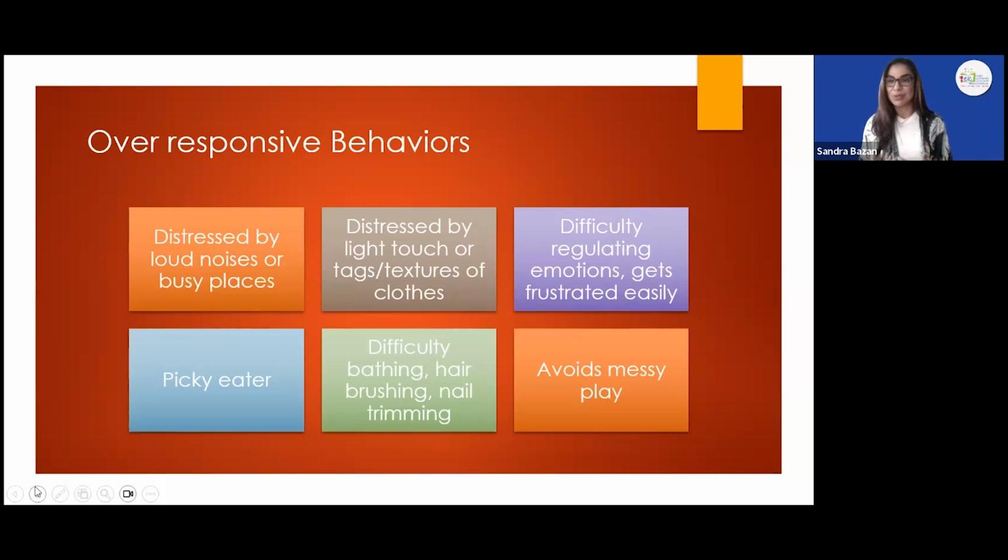battle between parents and their children and teachers and their children, and all I did was ask them to go wash their hands. Right. So now you're just like, I don't understand, but it can be a sign of having over responsive behavioral outbursts due to external stimuli.